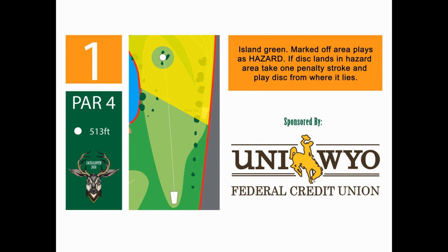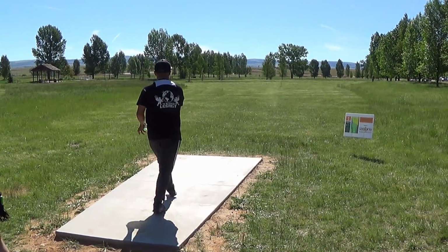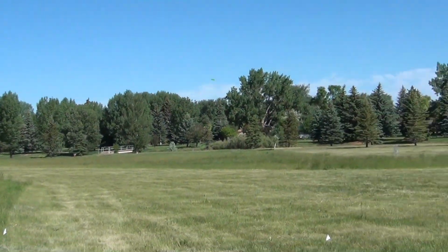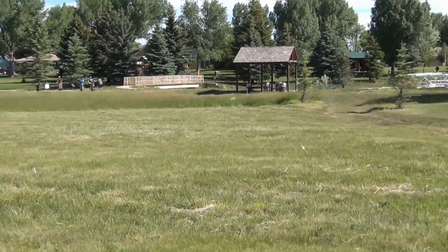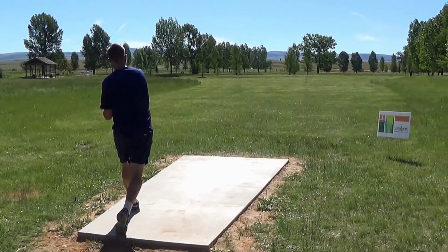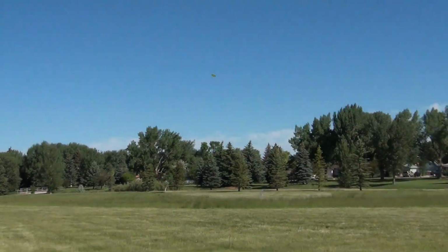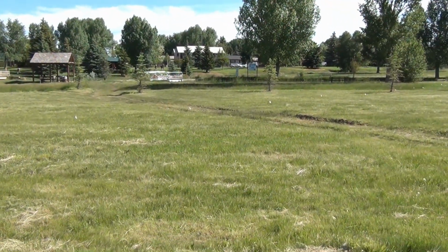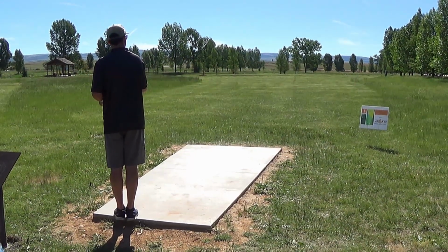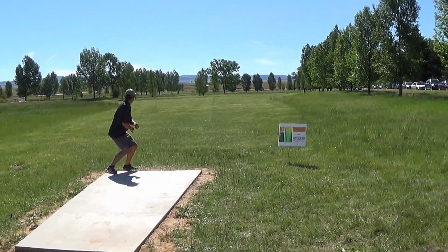513 par 4. The basket basically plays as an island. I practiced it, and I got close a few times, but to me the play was just to play it right here before this first out-of-bounds area, and then proceed with my second shot to give myself a birdie. Yeah, probably not really worth going for the green on this one. That's a pretty long throw for not a very big green. I think it's more so the accuracy of pinpointing the island and the bag, trying to stick that, is what makes it harder.